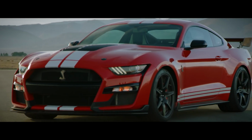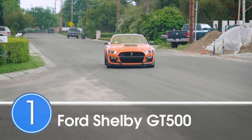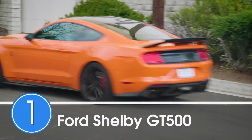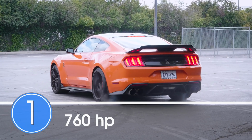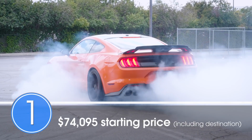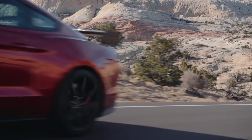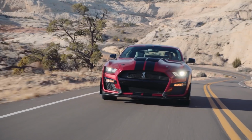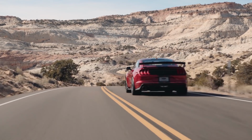And here we are, number 1. The car that put the pony in pony cars, the Ford Mustang. For maximum muscle, we're going to go with the GT500 with its 760 horsepower and 11-second quarter-mile times. But like the others in the top 3, the base GT is good too. Everything a muscle car needs. Horsepower, style, legacy, the ability to make you look powerful even if you've never seen the inside of a gym. That's why it's our number one.